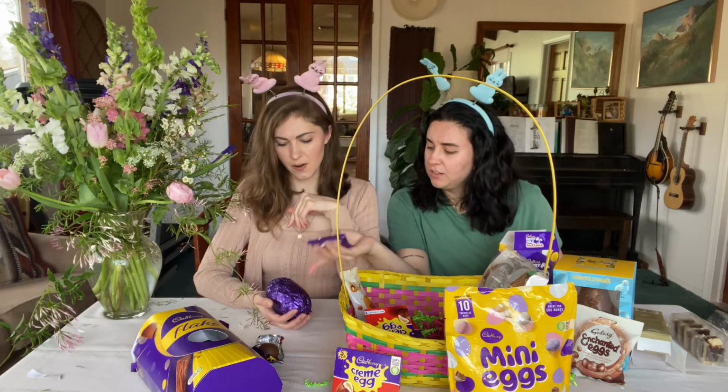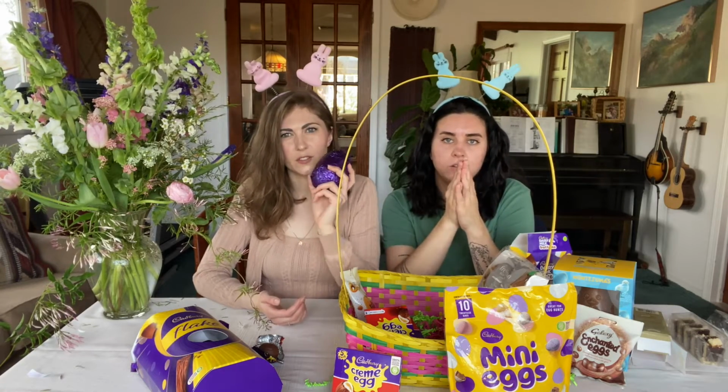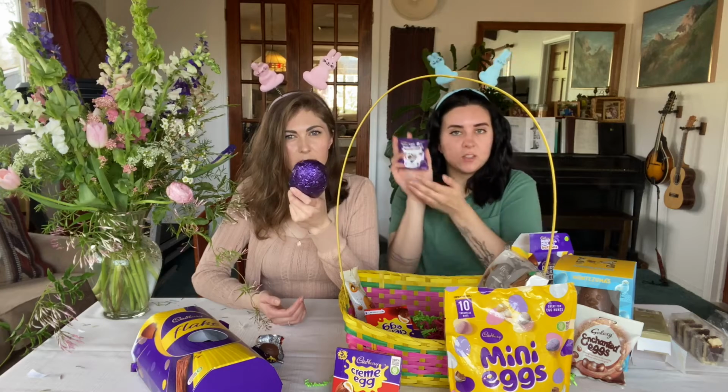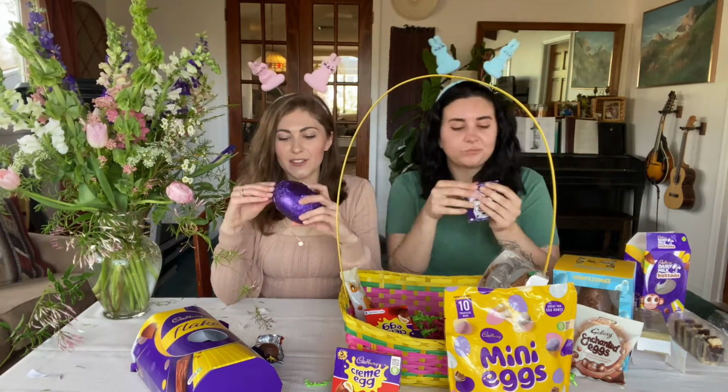Because I mean, they're obviously doing it in two pieces, and then they put the two pieces together. So why not put the stuff in it? Why can't they put the buttons in the egg? I don't get it. It's sad. Okay, this is exciting.